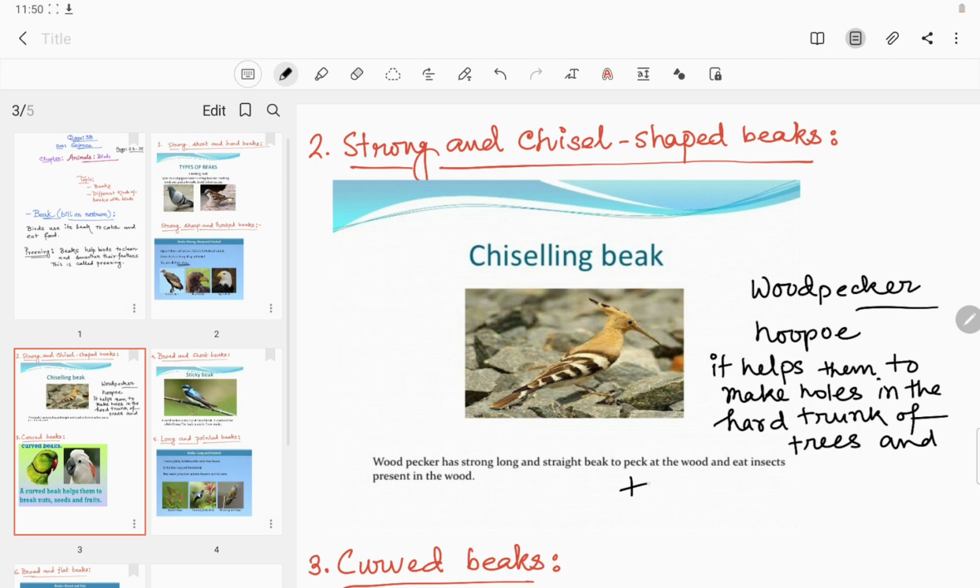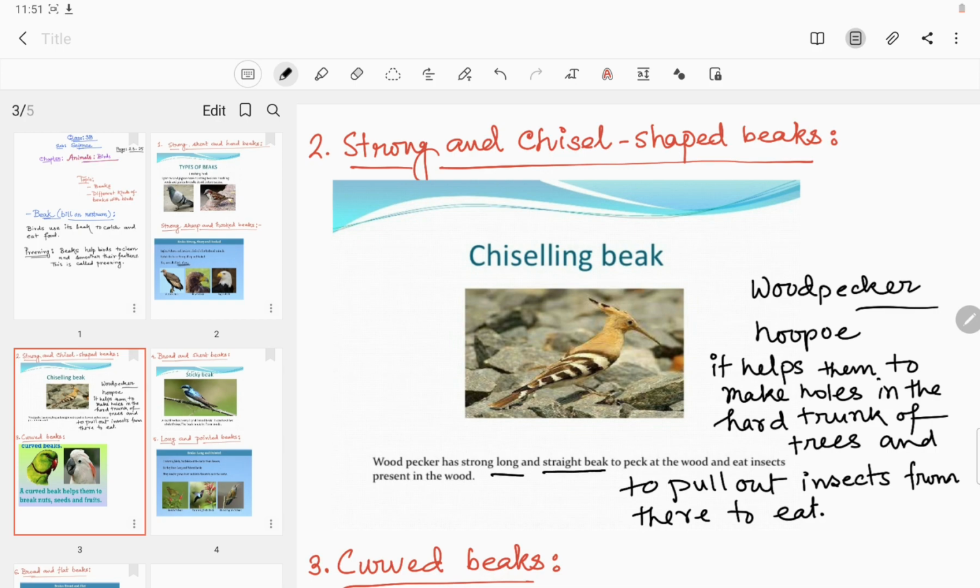And another feature: they pull out insects, their food also, from there to eat. So which birds have this kind of beaks? Woodpecker and hoopoe have this kind of beaks to make holes in a tree and to pull out insects from there to eat. They have long and straight beaks to peck the wood and eat insects present in the wood.